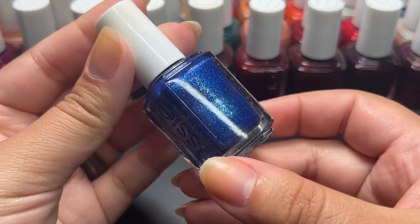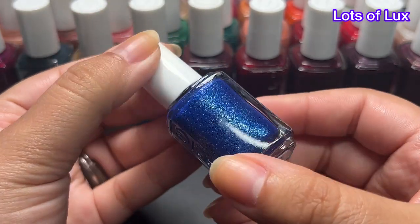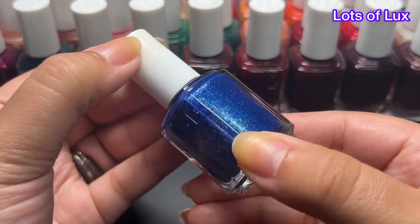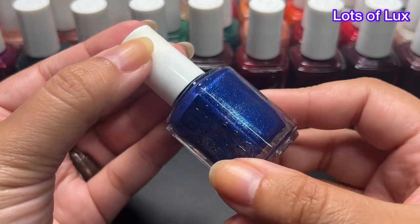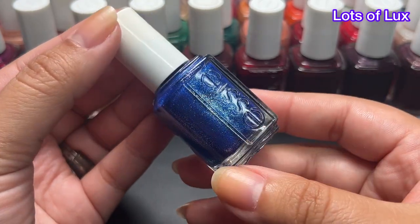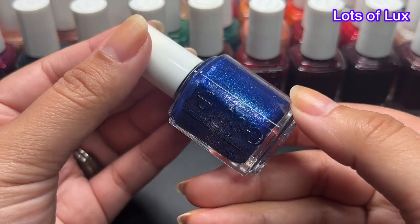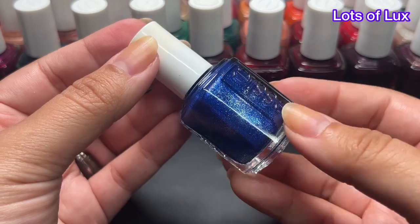Next up, we've got Lots of Luxe, and I believe that this one is a textured polish. And oh my goodness, look at how stunning it is. Oh, I think I need to keep this one out and wear it ASAP because it is gorgeous. See, this is why I like looking through my collections, because then I can rediscover polishes that I might have forgotten that I have.